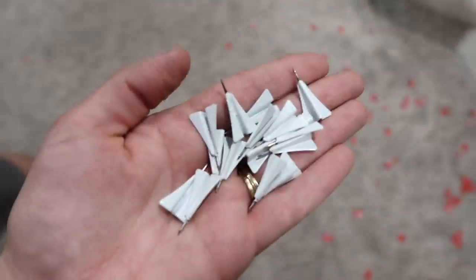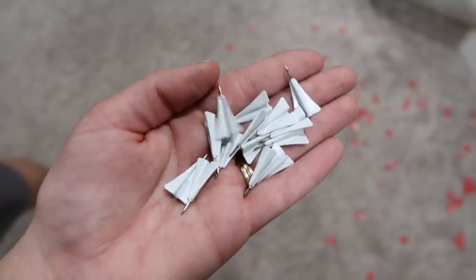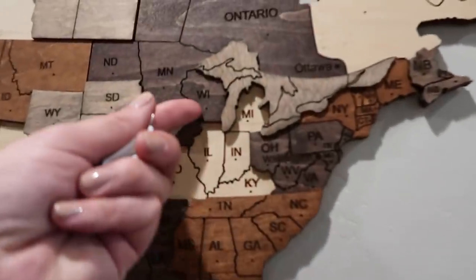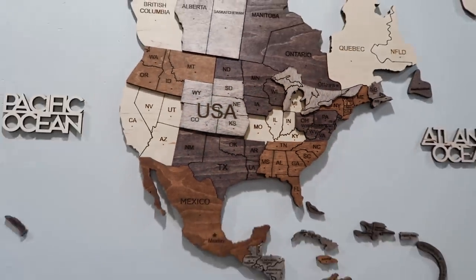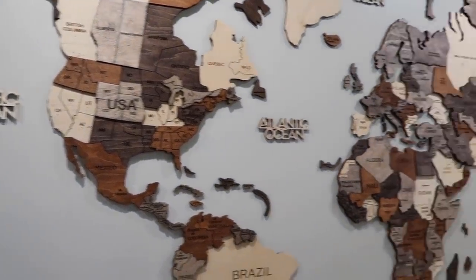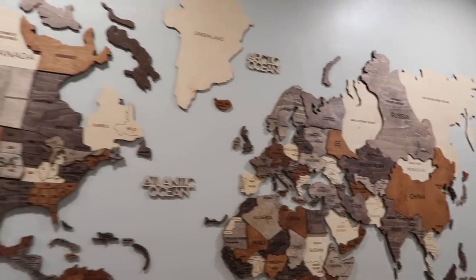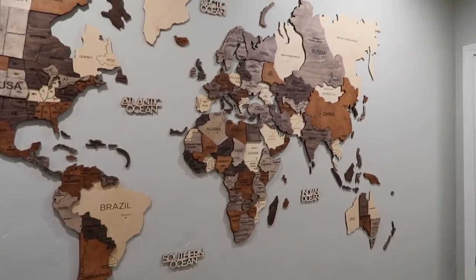So I love how it turned out. They also come with these cute little push pins. They are like little paper airplanes, and you can put them up on the map wherever you visited. So you can see the little holes that they can go into. Kyle and I have both never been outside the US, so I think we're gonna wait until we go outside of the US to put these little guys in. But that will be cool to hopefully one day fill up. Obviously not everywhere, but a lot of places that will be really neat.